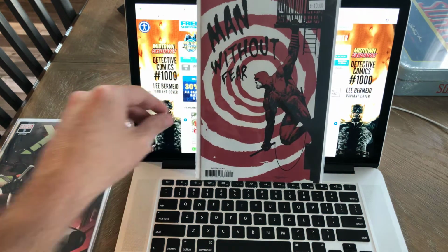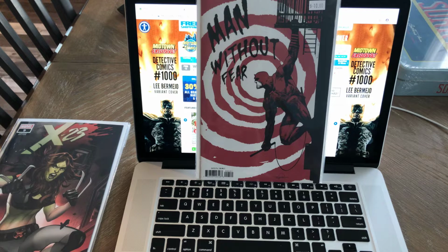This is the Zafino variant. I'm a big fan of Zafino's artwork. Love this cover. Got it really cheap, 10 bucks. I paid 21 for it on my Midtown order, so when I saw it sitting on the rack for $10 at my local shop, I was like, yeah, I gotta buy that. It's a 1 in 25.